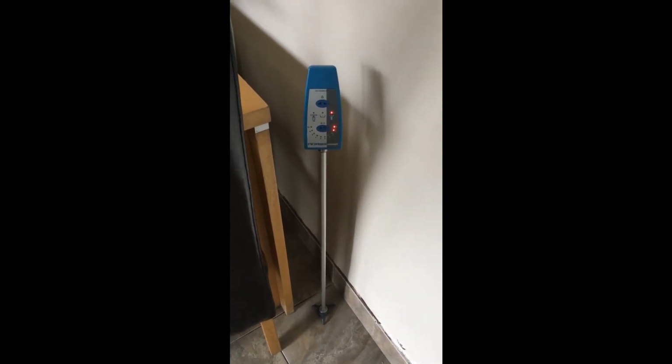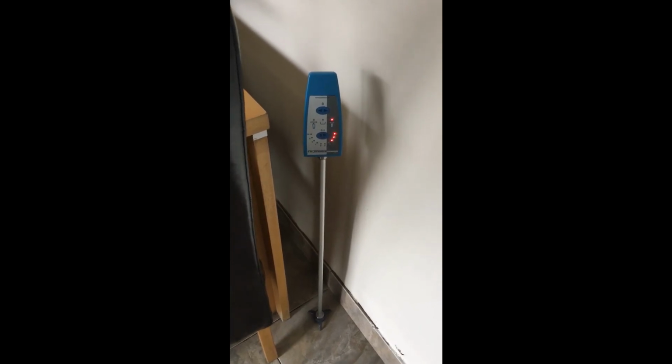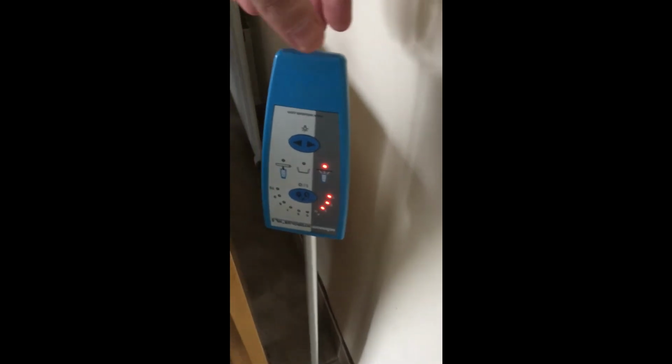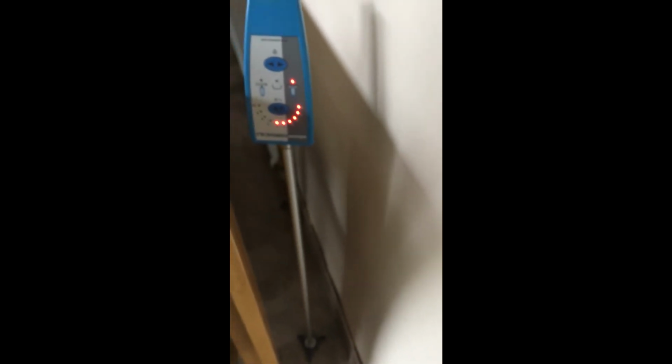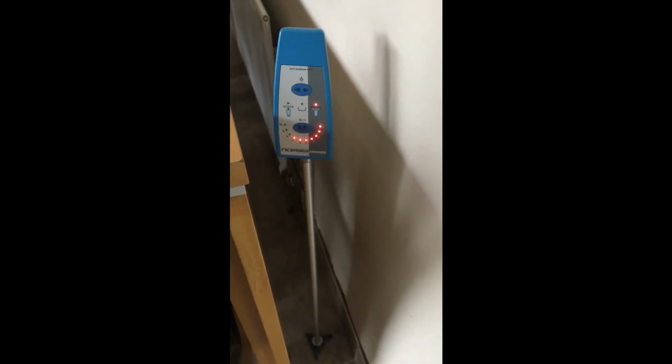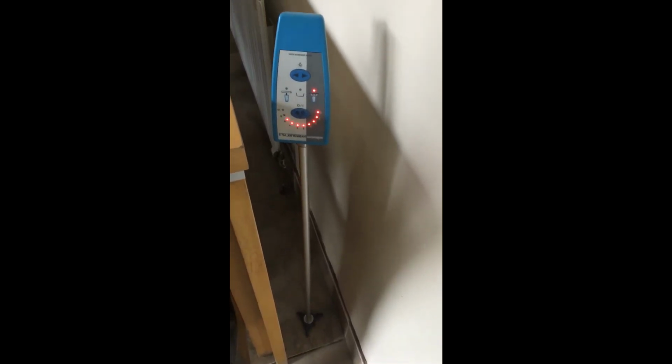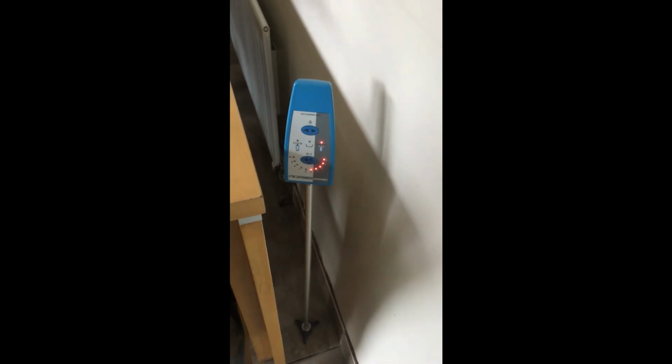So as that sound is going up and down, that's us actually listening in to water escaping out and vibrating off the earth surrounding it. As we get closer to the leak, the sound gets louder. So at this point, we know the leak is directly under this point here.